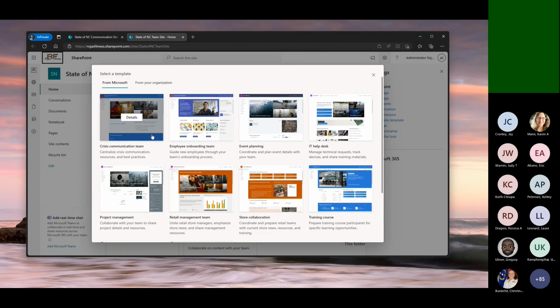For example, there's a crisis communication team. This was a great site template for when COVID-19 first really hit. We had all hands on deck. We needed to keep track of everything related. Good example, but let's use maybe this one. The IT help desk is a good example.